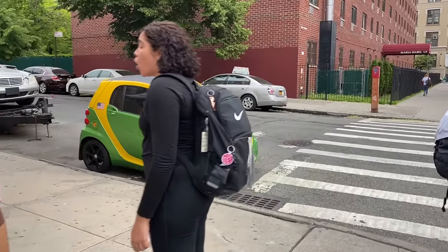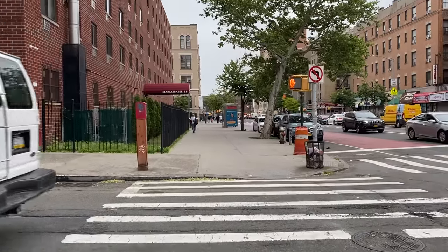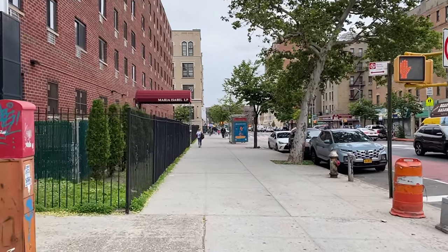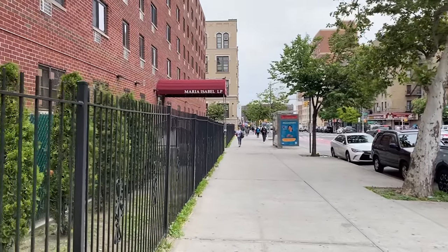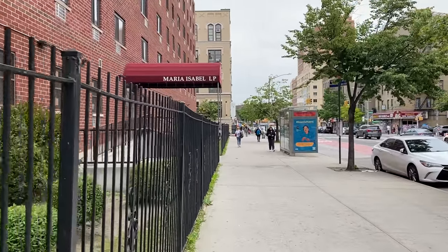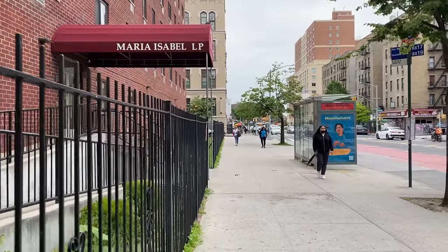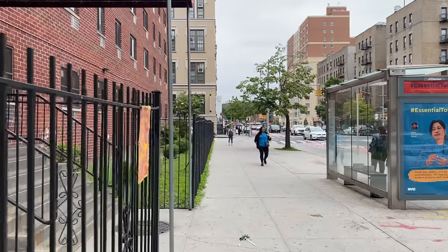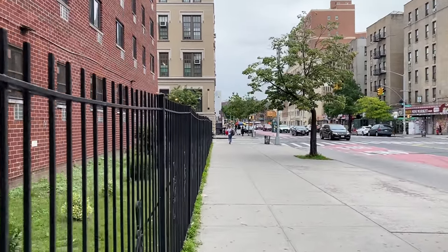Oh, this is the little Superman John. That's crazy. They got a little Superman smart car. Yeah, so I've been seeing a wide variety of Hispanics. It looks like Mexican, looks like Puerto Ricans, looks like Dominicans. See a couple African American and or Black Americans. I haven't really seen many Caucasian folk just yet. They've probably been driving by, but I haven't really been seeing too many of them walking around.